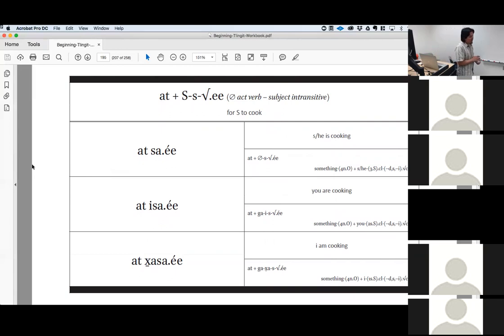Atsa'i. I would use this one over the gasa'i myself. It's just a little bit easier to stick with this and not have this other concept on top of it.